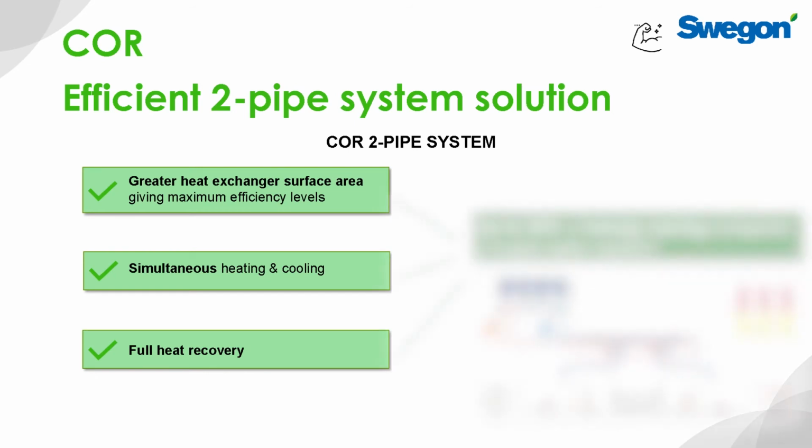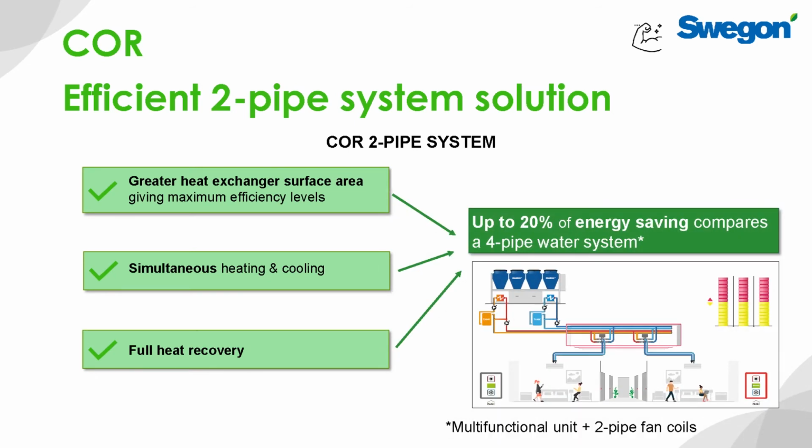But with the addition of the core, you now benefit from the greater heat exchanger surface area, as you're using 2-pipe fan coils, so the heating and cooling output is greater in the same size units, but gaining simultaneous heating and cooling and heat recovery, whilst reducing the additional pipework and gaining up to 20% in energy saving.